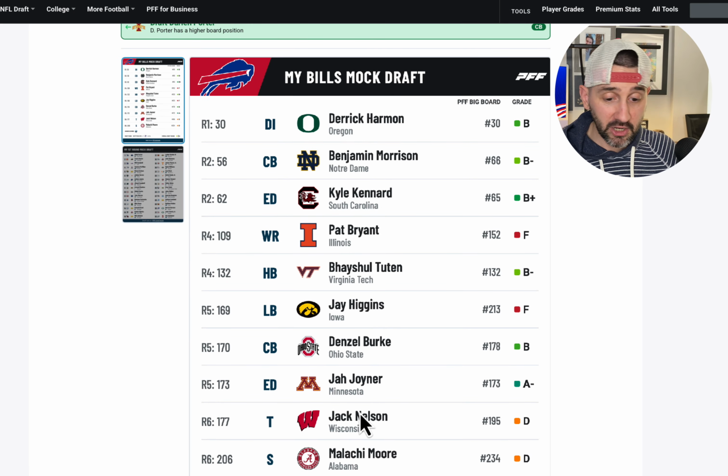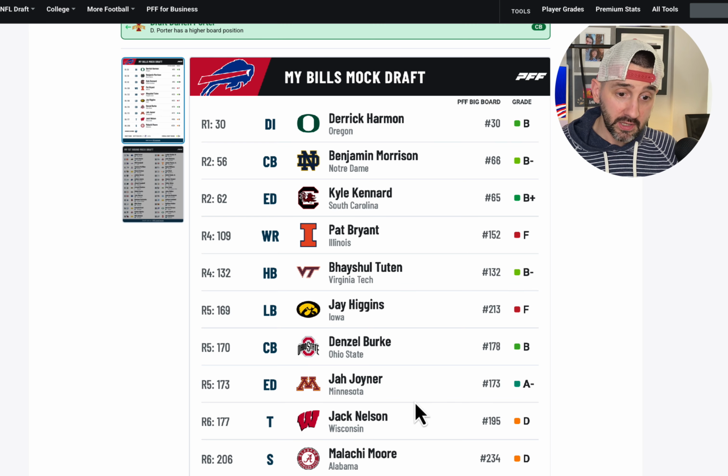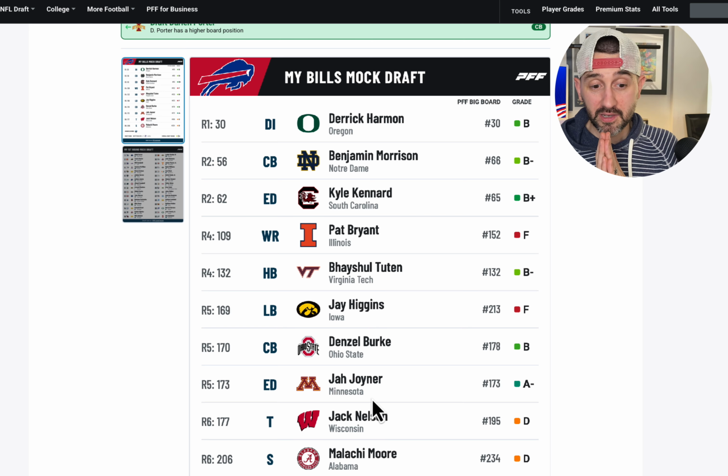And here I want depth. I want depth at safety, depth at the tackle position. You build teams through the trenches, right? Look at what the Eagles were doing. We got 1, 2, 3, 4 selections in the trenches. I like that. And Ben Morrison, I'm telling you guys, go watch the tape. You're going to be delighted with what you see. One of my favorite players in this draft.